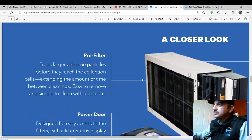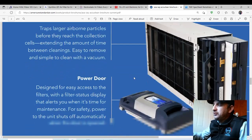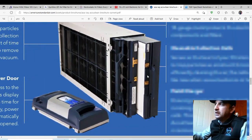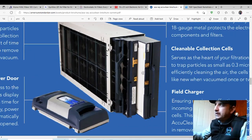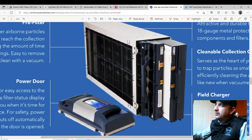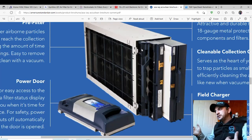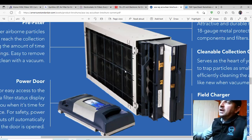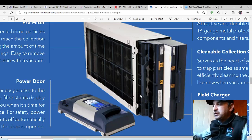If you buy it from Trane, it's called the Clean Effects. If you buy it from American Standard, it's called an AccuClean, but same filter. As you can see here, there's this little black pre-filter. It slides out on its own, and you can wash it out with a garden hose or whatever and then dry it back out. These last for years. They don't catch any real small particles. They're just there to catch your bigger dust particles.